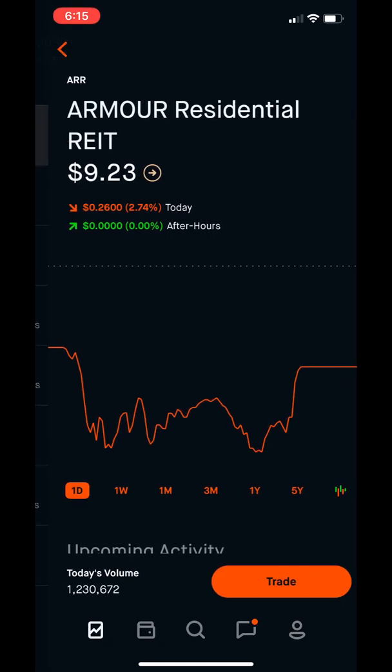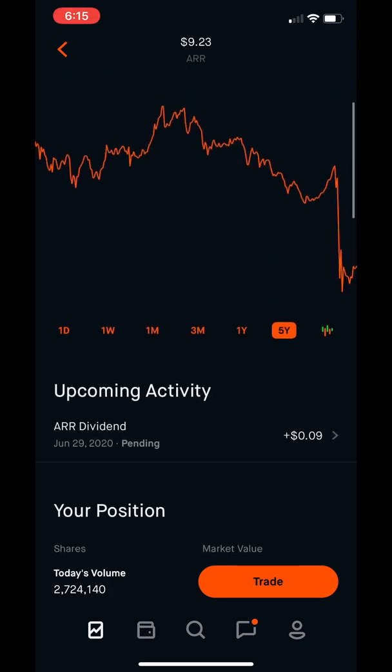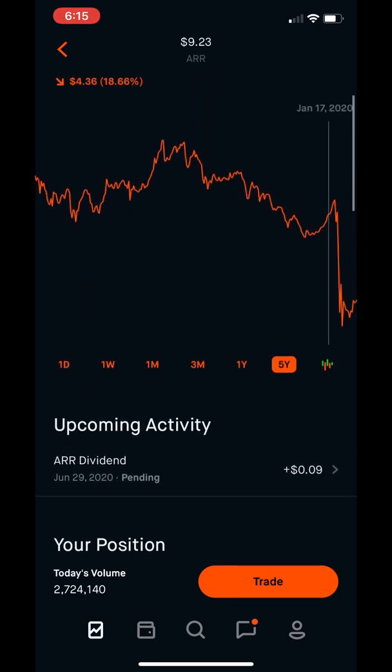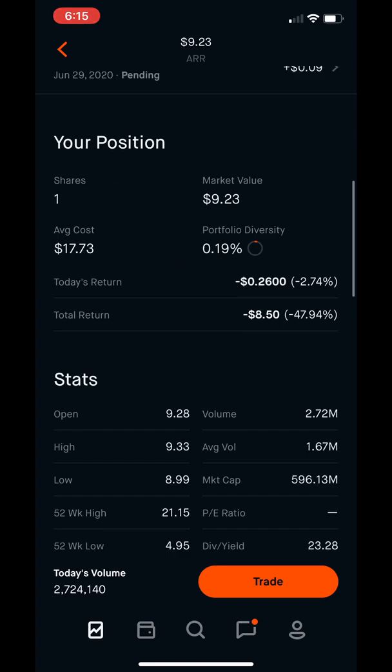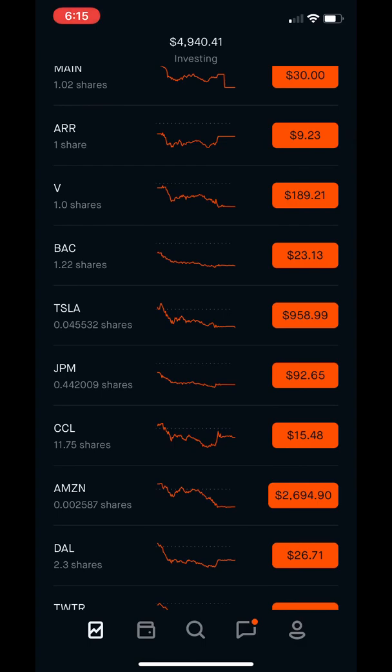I might be looking to get rid of Armor Residential. I don't know why I hold this stock. It's honestly a crappy stock. It fell down so much. I'm down like 47% in it. Good thing I only bought one share, but I don't know why I bought that. I gotta get rid of that.